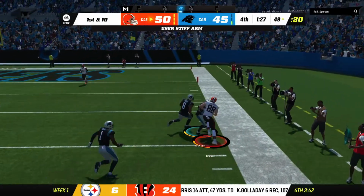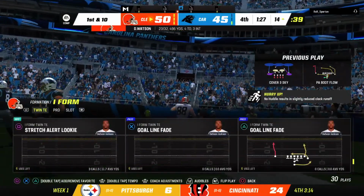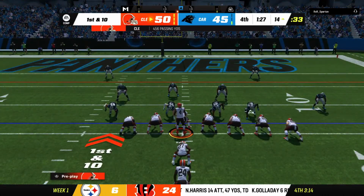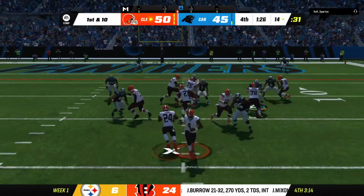That's caught inside the 20. And he'll go out of bounds inside the 15-yard line. And that one results in 35 yards. So how about this for field position after the big play? Inside the 15 now as they come up on 1st and 10.